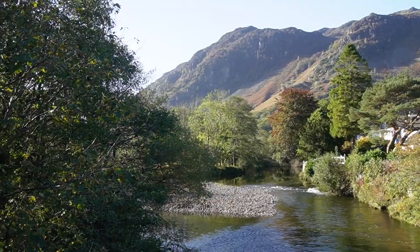I'm now on the bridge at Grange, and it's about a 10-minute walk from Borrowdale to Grange, so it's not too bad at all. I've just remembered there's actually two cafes in Grange, so you've got a bit of a choice. There's one near the river, which I'll show you as we're going past, and then there's another one, which is the one I prefer, but I think they're both equally as good.